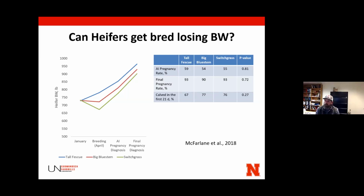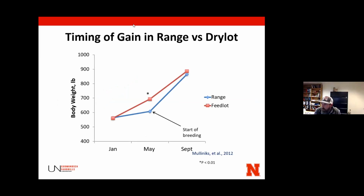This was a study of mine for my PhD that looked at developing heifers out on the range versus in a dry lot. And so over winter from January to May, that feedlot group or that dry lot group were developed to gain a pound and a half per day, where that range group were somewhere around a half a pound per day gain. And so by May, when they started breeding, there was about 100-pound difference between the two groups.